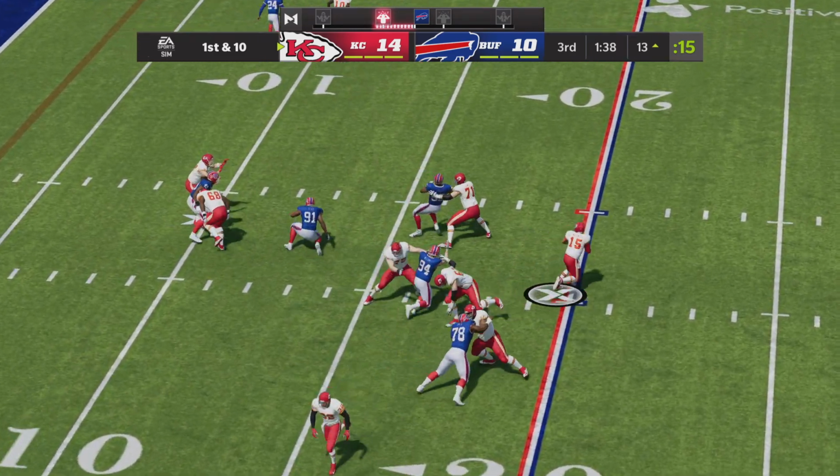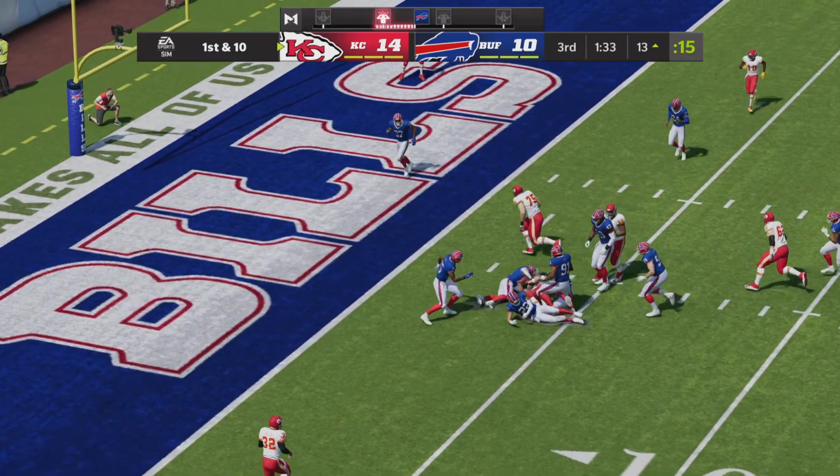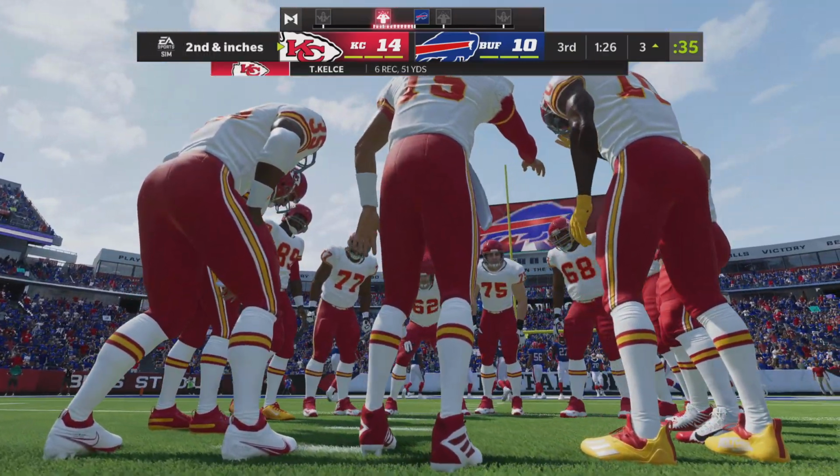Mahomes going to throw. It's Kelsey on the ground, and that's good for a pickup of 10 yards. And that'll bring up a second and just about a few inches here.